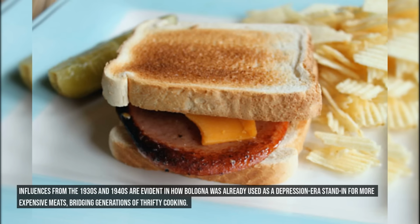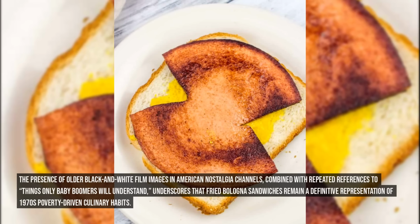Influences from the 1930s and 1940s are evident in how bologna was already used as a Depression-era stand-in for more expensive meats, bridging generations of thrifty cooking. The presence of older black and white film images in American nostalgia channels, combined with repeated references to things only baby boomers will understand, underscores that fried bologna sandwiches remain a definitive representation of 1970s poverty-driven culinary habits.